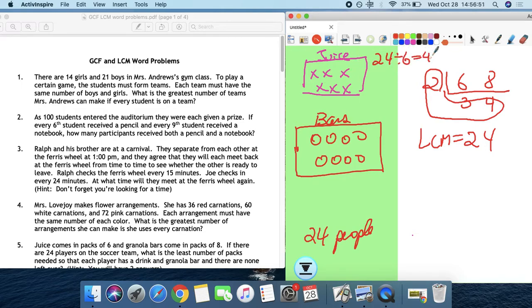Which means I need to buy 4 packages of juice. For the bars, I have 24 that I need, divided by the 8, right? Because there are 8 bars in each package. That means I need to buy 3 packages of bars.